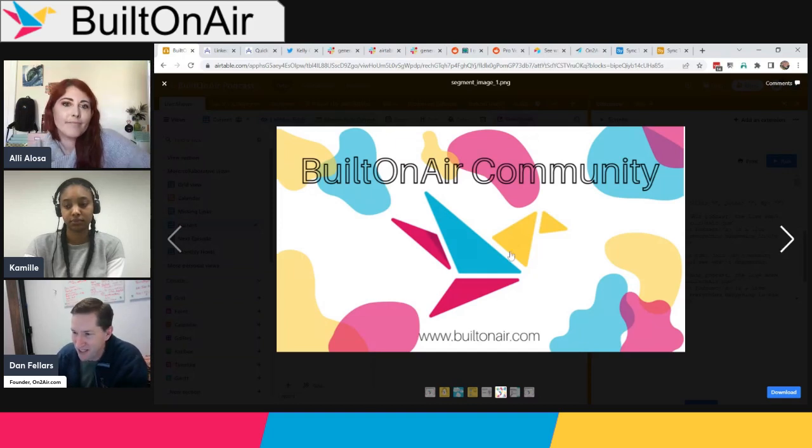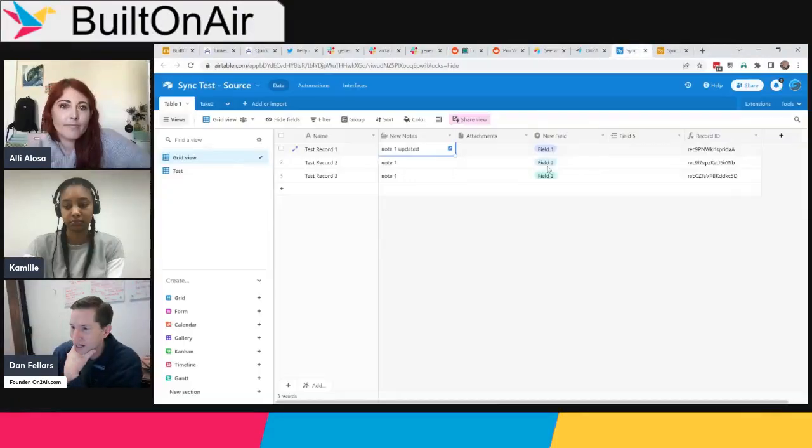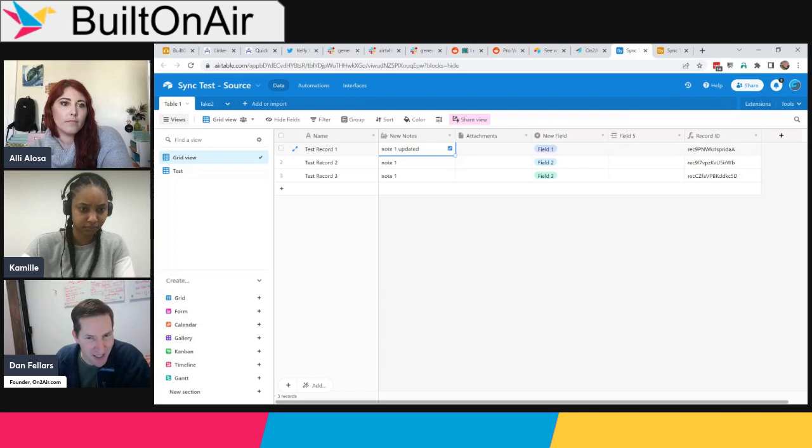Our final segment, I'm going to showcase sync fields or sync tables and how to deal with record deletion. So I assume if you have been using synced tables, it's been out for a while. And basically what it allows you to do is to have one table in one base get synced over into another table. And down the road, they'll have two-way sync. That's not available to everyone yet, but that is coming. But for now, it's kind of a one-way sync from one base. So you have your source base, and then you can sync it over into a destination.